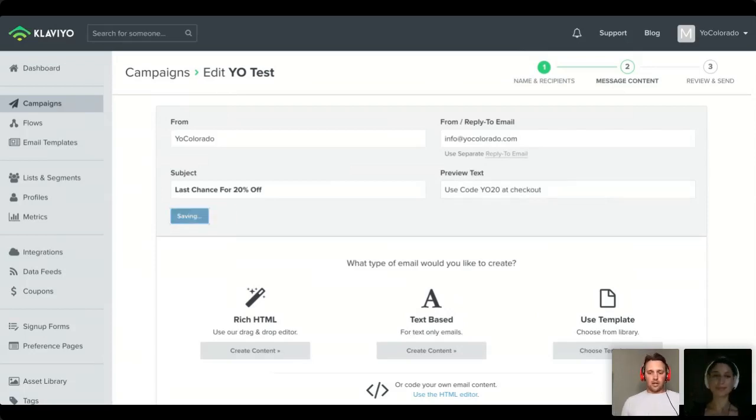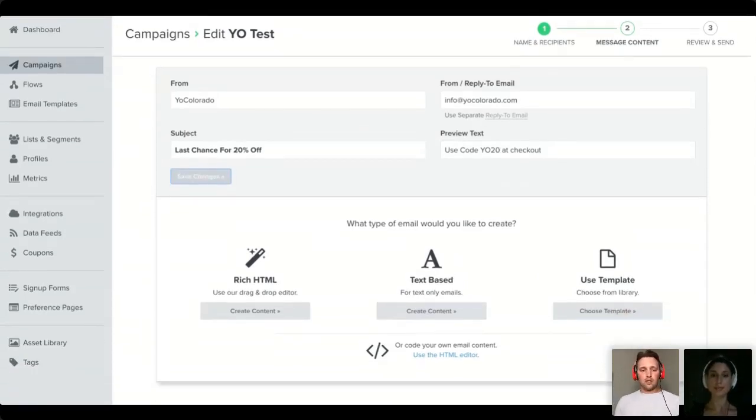Cool. Once you're in here, you have the ability to use the rich HTML editing tool, text-based emails. You can use a template, or you can use the HTML editor and actually code and load your emails. I've got to tell you, the three tools that we're usually using are an existing template, and then once we choose that template, the rich HTML editor. And for most of our clients, I would say 95% of the emails we send are being built in Illustrator, InDesign, or Photoshop. So we're using a design tool.